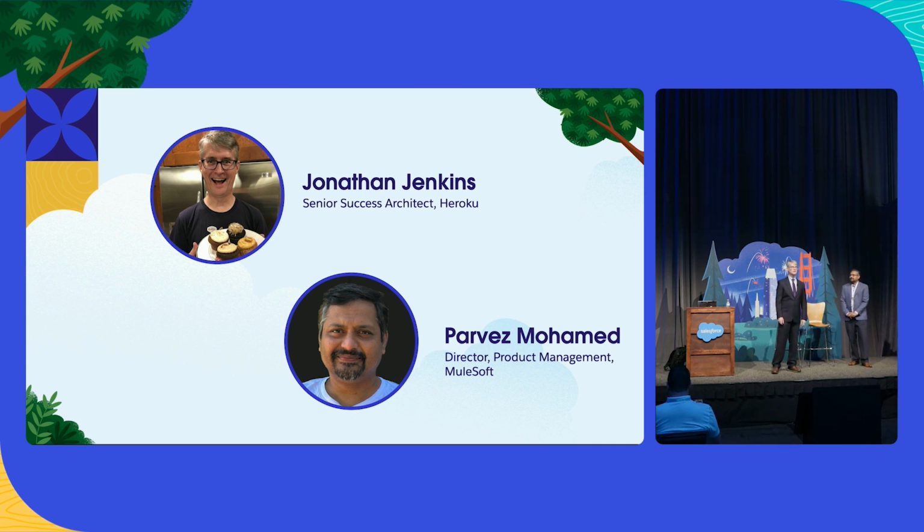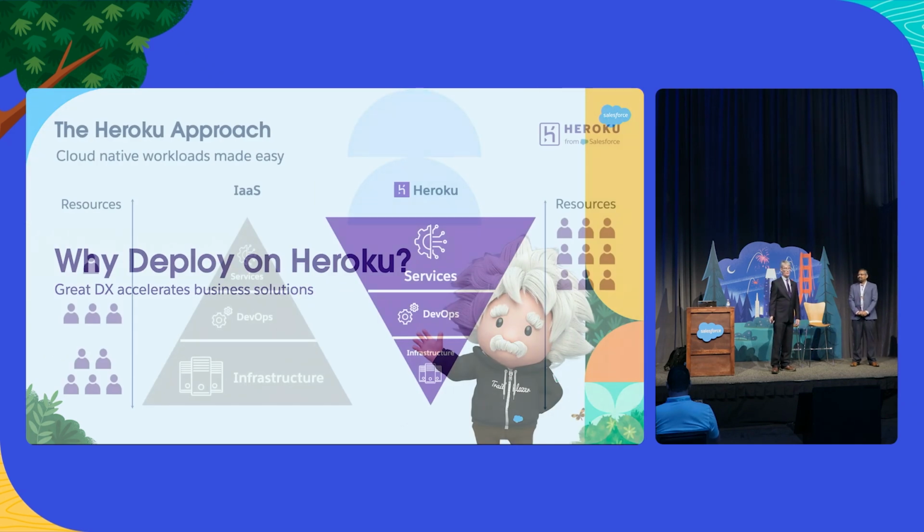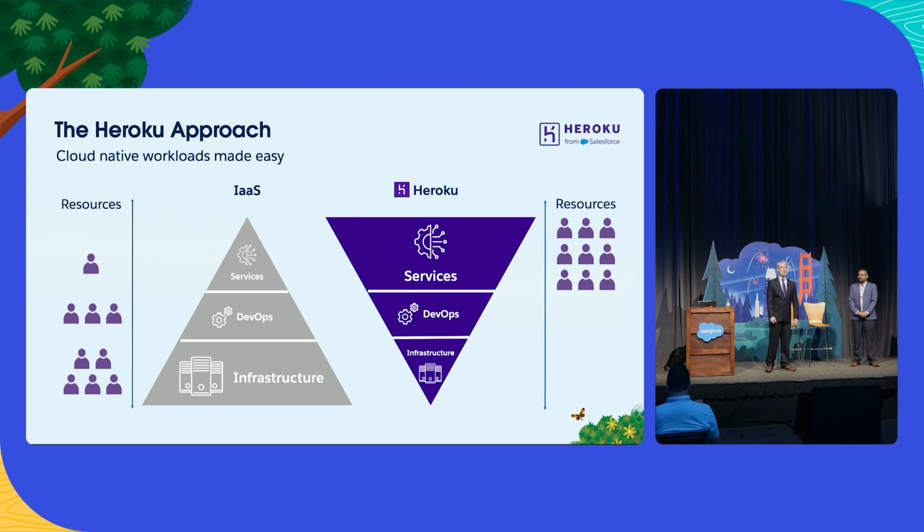My name's John Jenkins, and I work for Heroku. And if there's one thing I would want you to remember about Heroku, it's this. Our design philosophy is it should be as easy as possible for you to take code you've written and run it on cloud infrastructure. This means that the way we build our products, your resourcing allocation should look like the right side of this diagram. In other words, as many people as possible writing code for your apps and services because you can trust that our platform is going to handle infrastructure and DevOps for you.